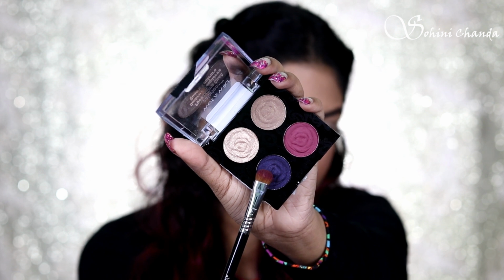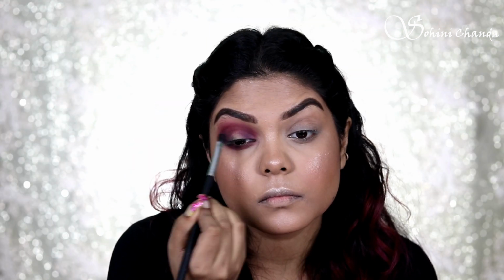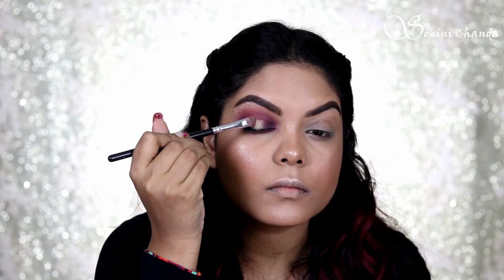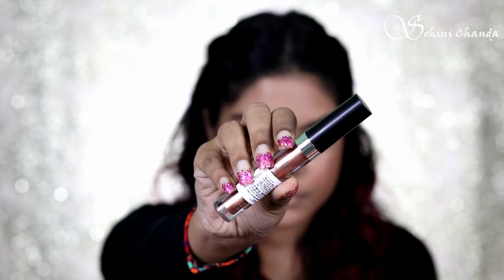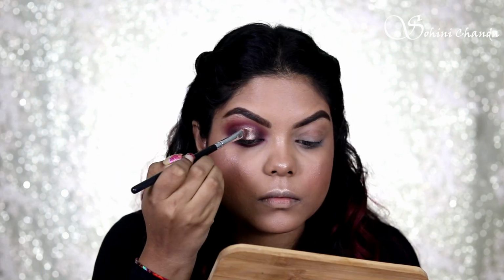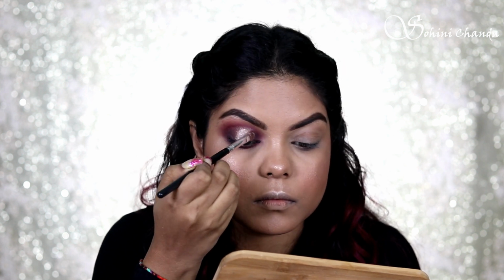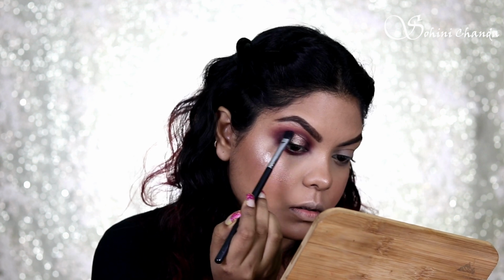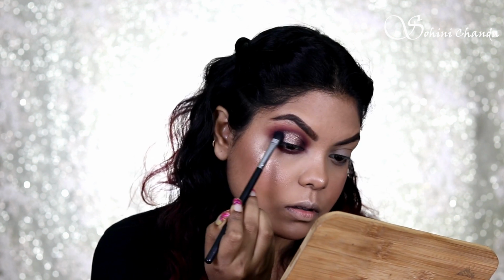Next, I'm taking this beautiful shimmery blue shade. I'm going to apply this on my outer and inner corner of my eye. Now I'm going to take this shade and apply this at the center of my eye. Next, I'm taking this liquid eyeshadow and I'm going to apply this at the center, and blend it with a small shader brush. Going back with the previous shade, I'm just going to intensify my inner corner and my outer corner.